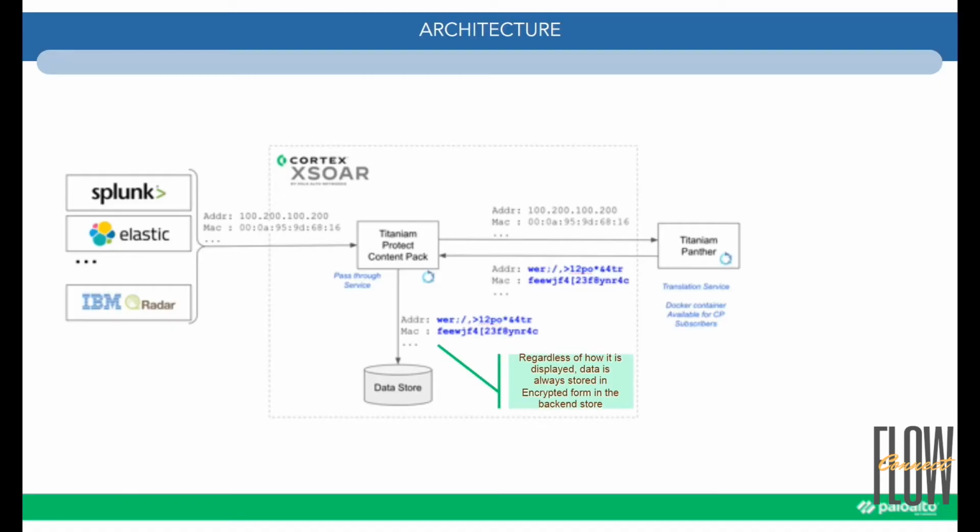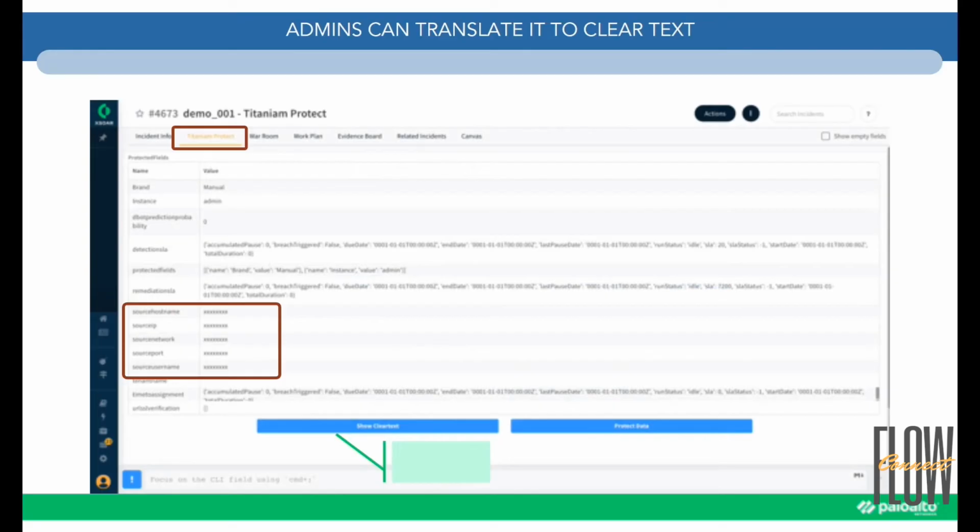Yeah, that's another beautiful question. Thanks for asking that. So the product has a set of playbooks, and I'll actually walk you through that in a minute. The playbooks allow you to transfer the data back to clear text and then protect it back. In fact, the playbooks are what was invoked when I showed these buttons. These buttons are actually backed by playbooks, right?